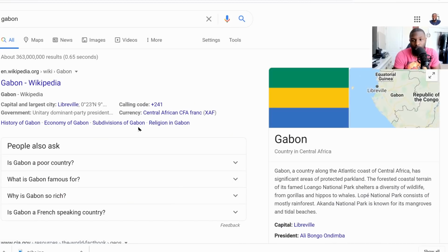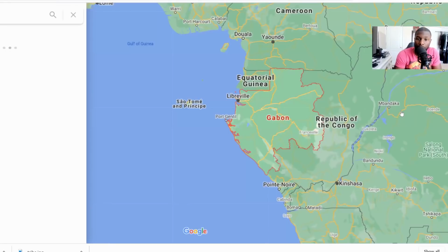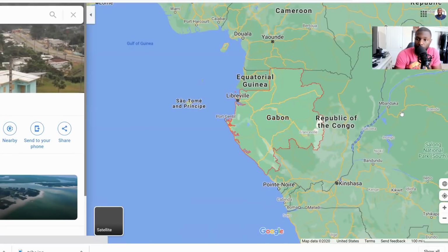You don't understand how emotional this is, because Haitians are very proud people, but there would be no Haitians if there was no slavery. And even though Creole is a mixture of African languages and French, we wouldn't have to speak Creole if we had our own language, or rather if we weren't enslaved. Yeah, so Gabon is right by the Republic of Congo.